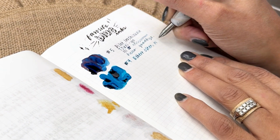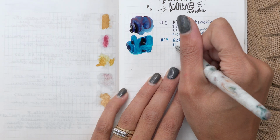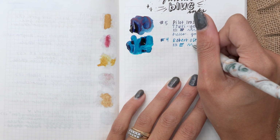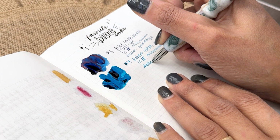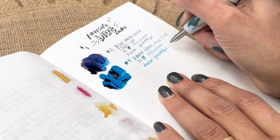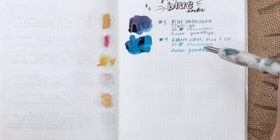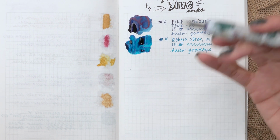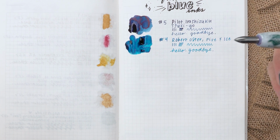Try to fit this on one line where I can. We'll take a closer look when this dries down, but I like with this ink in the writing, it seems like the sheen or this haloing effect happens on the outside of the letter, which is super cool.